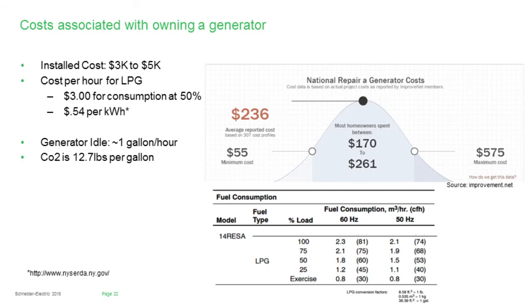And then, for a generator to really supply power on a 24-hour basis, that generator just sitting at idle is going to cost really what it costs to buy 1 gallon of fuel. Something that typically is true for customers who are looking at using a PV system that's already installed is just that cost of CO2. And a generator per gallon is going to be producing about 12.7 pounds of CO2.